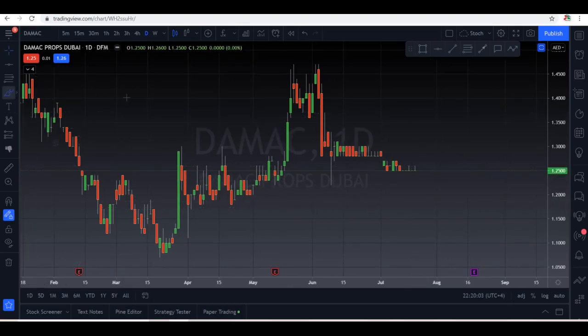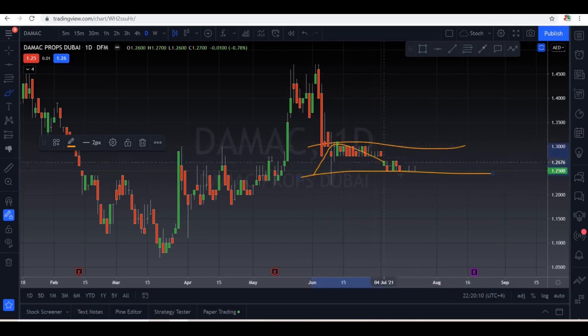Damac Properties is within the range. Upper range is around 1.30, lower range is at 1.25. It's been trading within this range. People are waiting for some clarification about the news that was published last month. Let's wait for a good breakout with a bullish candle and then we enter the trade.